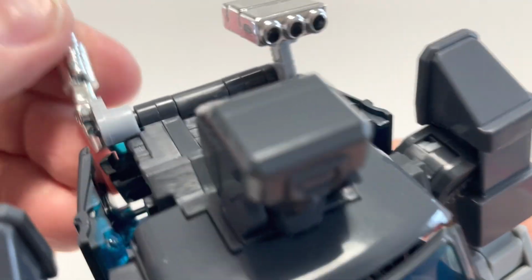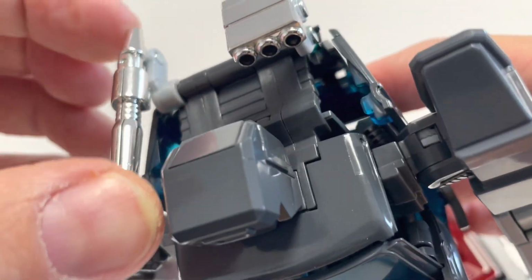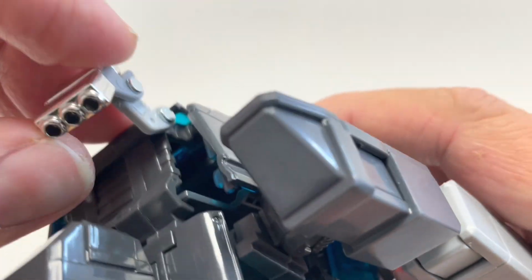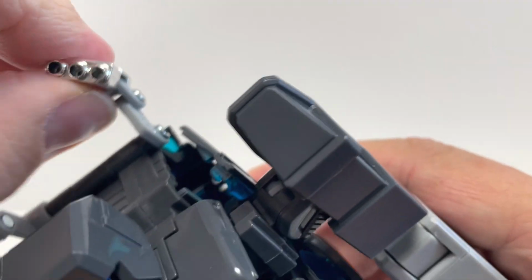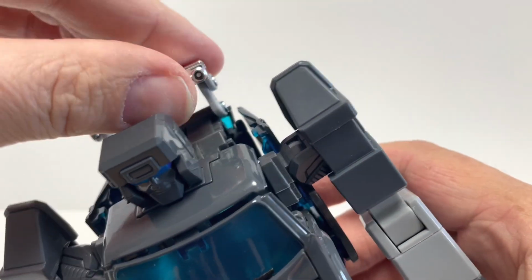Also, these are on hinge joints here, so you get some really nice articulation on the shoulder-mounted weapons. So these, again, you can turn them up like that and turn them down. So these are all articulated too, so very nice. Let's just put those out of the way for now.